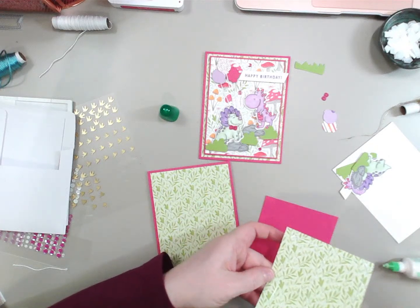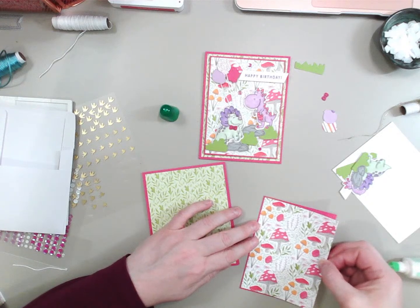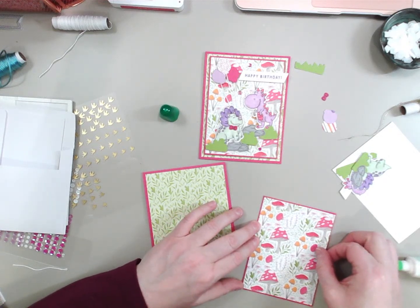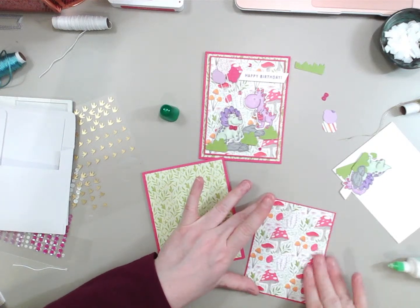You guys like this toadstool paper? I've been having so much fun with it. I didn't think I was going to like it, but I absolutely love it.